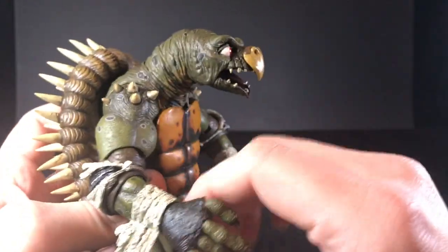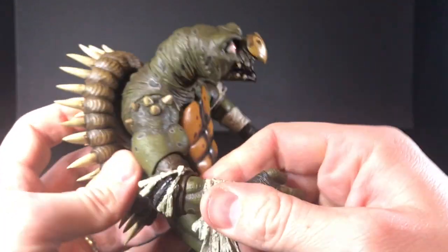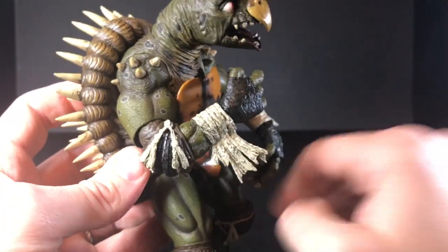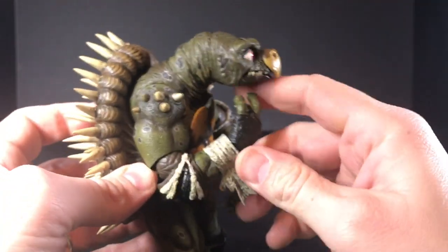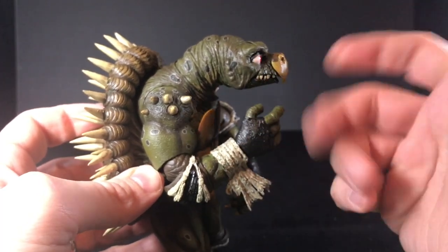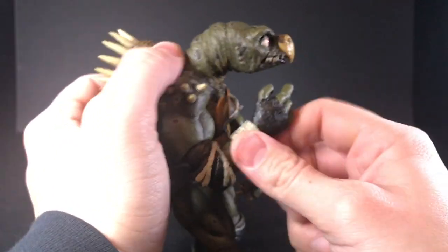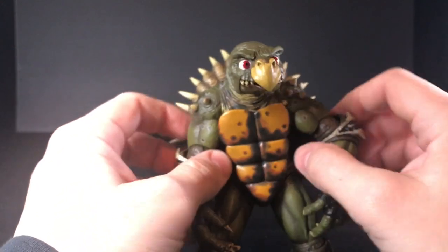He does have double jointed elbows, but like I said, I can only really get the one to move. I can get these joints to move on the top, but I can't really get the bottom ones too much. And I'm kind of worried that if I go even further than that, I'm going to possibly break something on him. I don't know. And it's hard to grab him with this spiky shell and move this. But, you know, I'm not a coward, I swear.